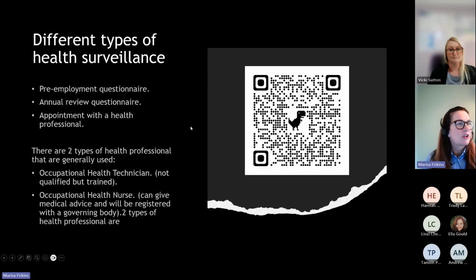First of all, I just wanted to explain that there are different types of health surveillance. If you have your mobile phone handy, just scan this QR code and it gives a more detailed description from the Health and Safety Executive of what types of health surveillance professionals there are out there. Let me touch on the different levels first.